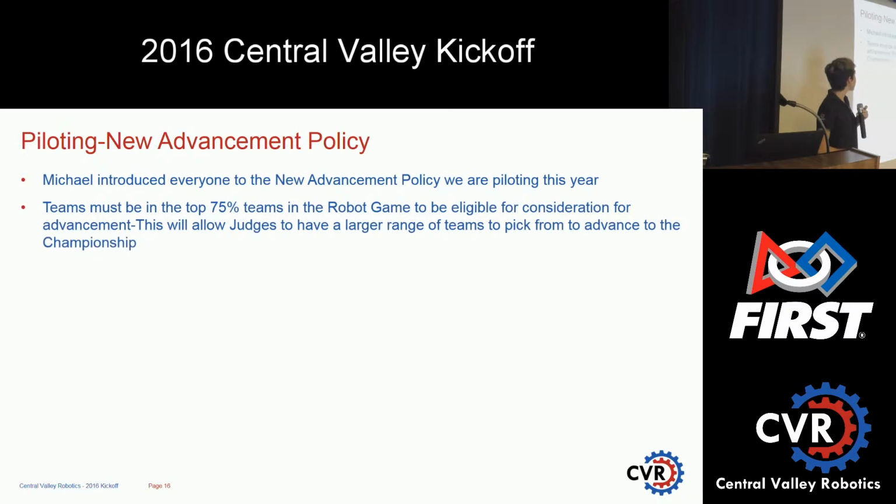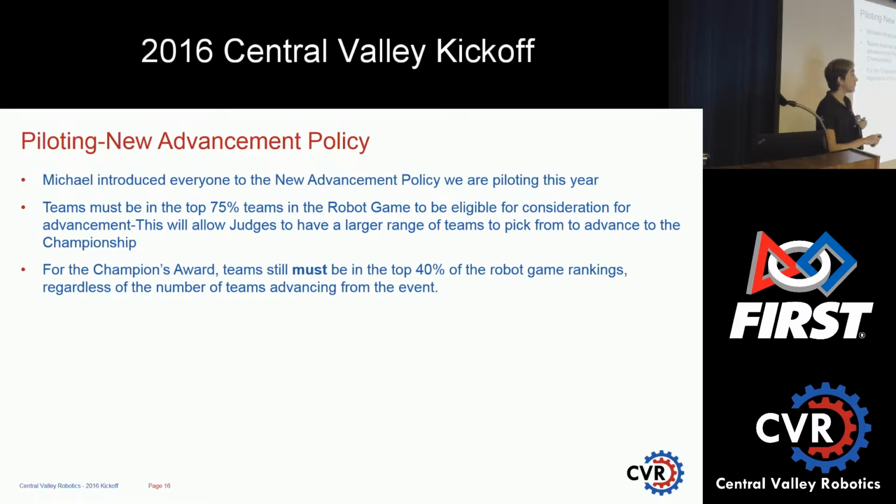So Michael already introduced it. Again, teams must be in the top 75% of teams. It's a frozen hurdle. It will not be floating anymore. We will announce what the hurdle is before the event day. Say if it's a 24-team event, the hurdle will be set from the 24 teams. And that will not be changing on you guys. We'll announce that before an event. For the Champions Award, however, the most prestigious award a team can win at a qualifier, those teams must still be in the top 40% of robot game rankings.